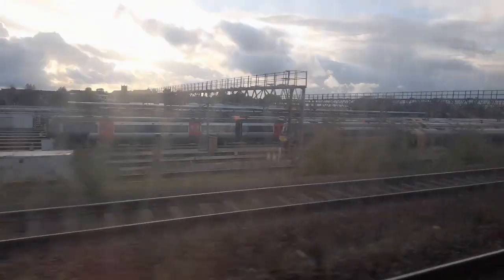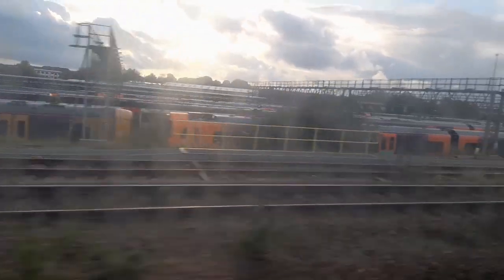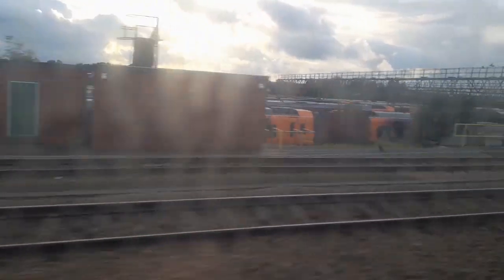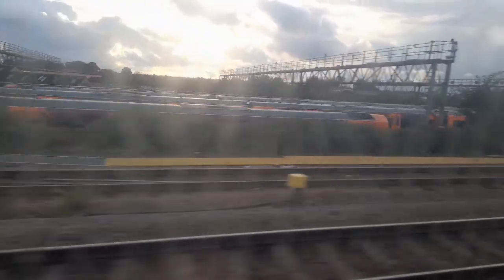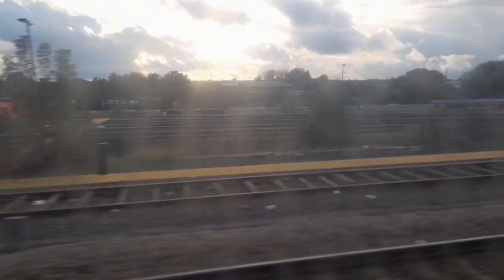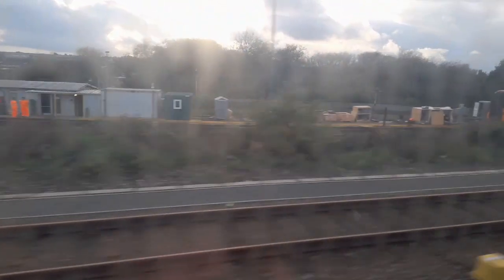Shortly after leaving Tyseley, we then pass Tyseley TMD depot. This is where West Midlands Railway perform heavy maintenance on their Class 172s and 196s. And as well as that, Cross Country also maintains their Class 170s here. Here we see a West Midlands Railway Class 196 which is just about to pull into the depot now. I do really like the scenery around here just before we pull into Birmingham Moor Street.